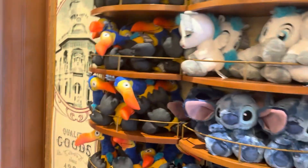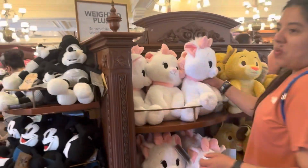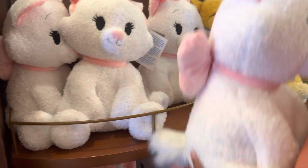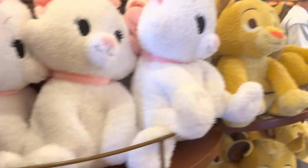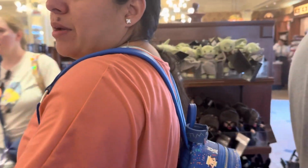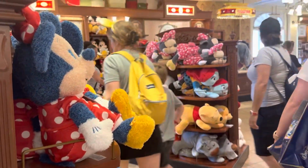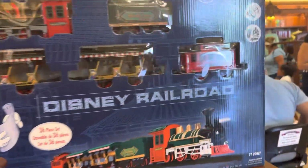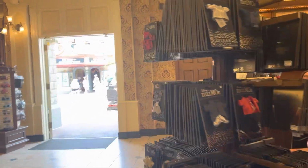There's Teach and Kevin and Marie, and she's waiting. She's so cute and she's so comfy. You put the orange bird in the leg? Yes. Yeah. Ooh. We have a Sally, a Pooh, and a Mickey and Minnie, weighted ones too. Well, there's just Minnie. They got a Disney Railroad. Some Star Wars, some things for the Nemos. Yeah, Snow White.